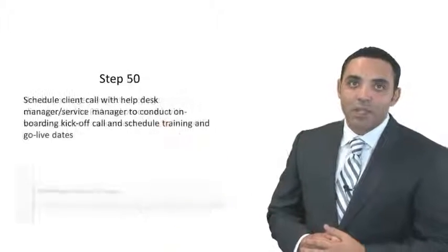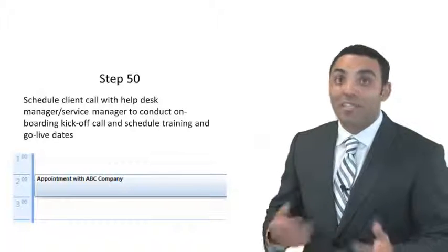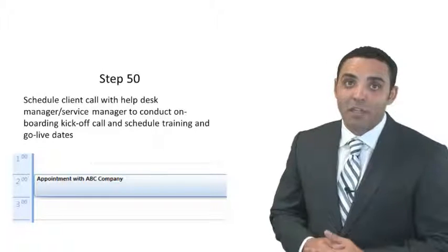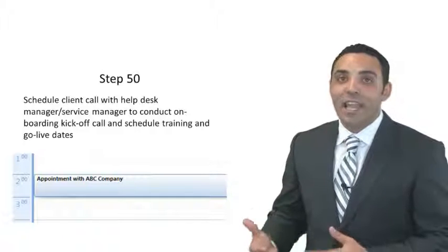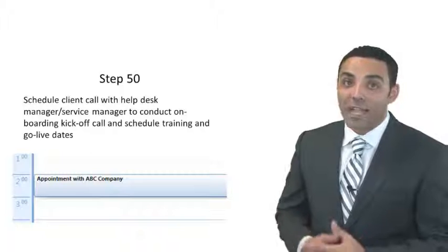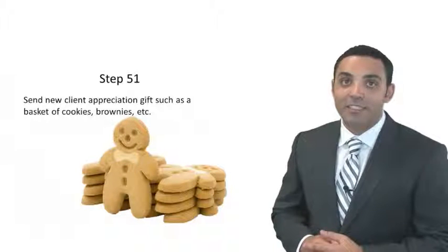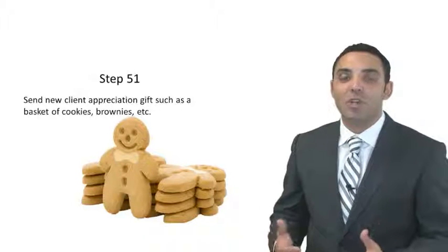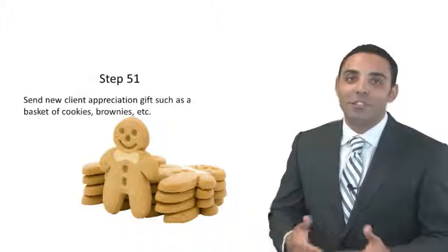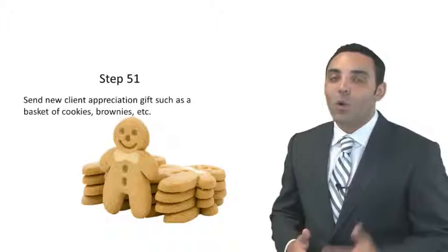The next step is to schedule and conduct an onboarding kickoff call between the client and your service manager to set the appropriate expectations as to activities and timelines affecting forecasted provisioning, training, and go-live dates. The final step of the 51-step marketing and sales process is to send your new client a gift of appreciation and welcome. Great choices for this include baskets of cookies, brownies, cake pops, or cupcakes.